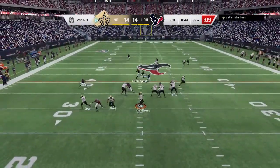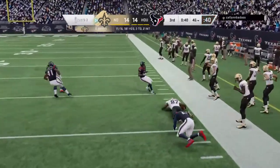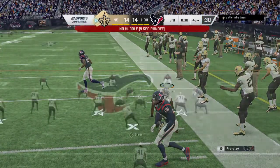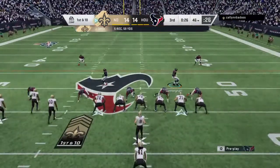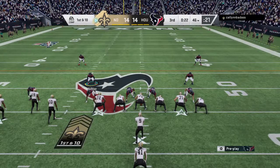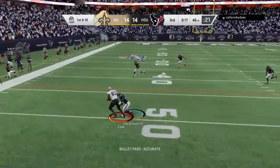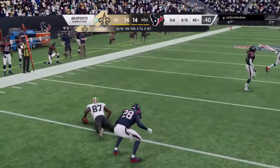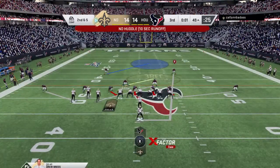To throw again on second down. Breeze. And brought in by the tight end Cook. And he'll be taken down at the 46-yard line. 9 yards to pick up there, and it's a first down. On 1st and 10, here's Breeze. And Cook has it, left side. 5 yards on the catch there, brings up second down.